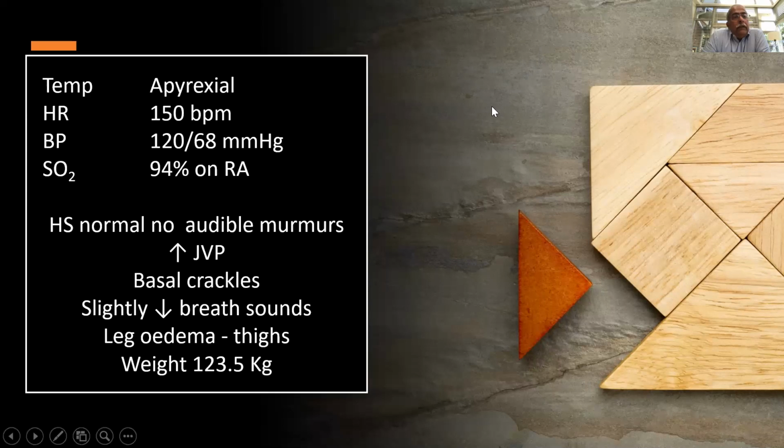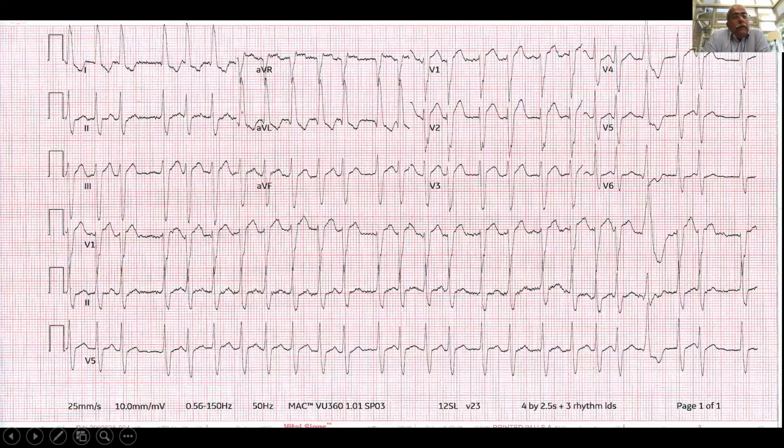He showed some signs of failure. He was actually in failure with a raised JVP, bibasal crackles with slightly reduced breath sound bibasally. He had moderate leg edema up to the thighs, and his weight was 123.5 kg on admission. Part of the workup was the ECG.